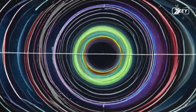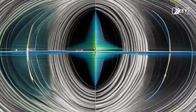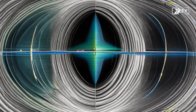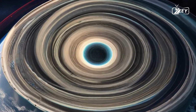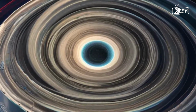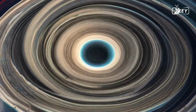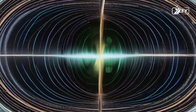As we analyze this data, we not only advance our scientific knowledge, but also pave the way for future technological innovations in space exploration. Among the significant discoveries made by the Van Allen probes is the identification of transient electron radiation belts that can form and dissipate within hours.